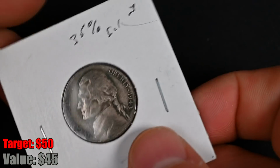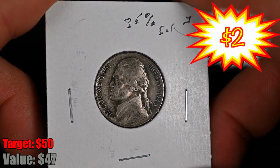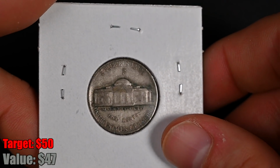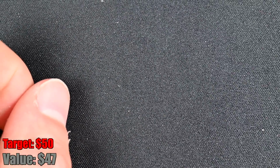Keep going on the nickel train, we've got ourselves a 35% 1943 war nickel. It's in pretty ratty shape, but basically all the war nickels that you find in circulation are, so I'm not too mad about that. It's a 1943P, and that is another great hit. So far, 3 out of 4 coins silver, not too shabby.